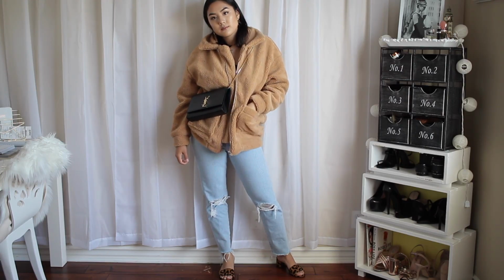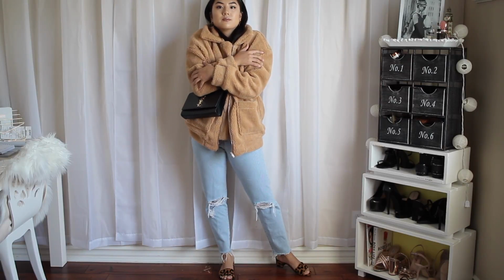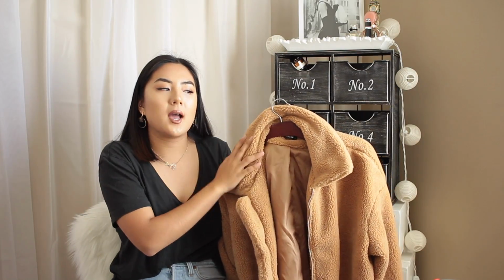I wanted to wear this jacket when I'm going traveling and I need a really big fuzzy jacket, or if I'm just going on a quick weekend trip in the winter. I think a jacket like this is definitely a more cozy, no makeup, leggings and a black top with some running shoes. I think that's the kind of outfit I envisioned when I got this jacket.